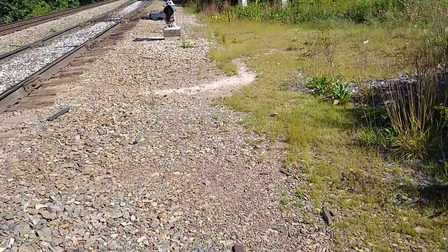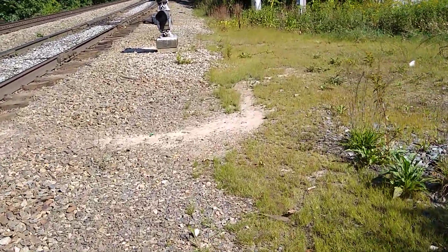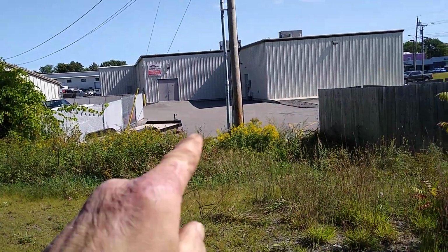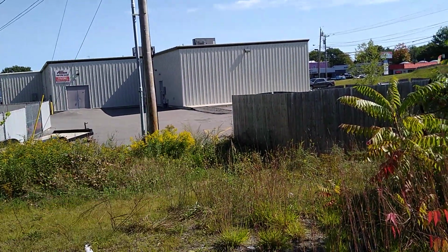Yeah, this is pretty convenient. You can catch a train right here, and the dollar store is connected to this building on the other side.